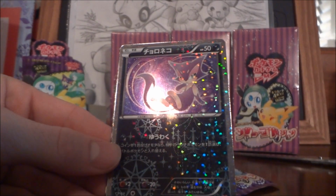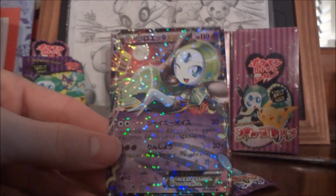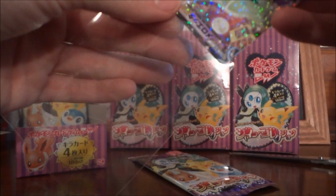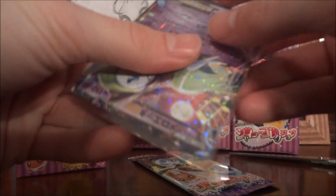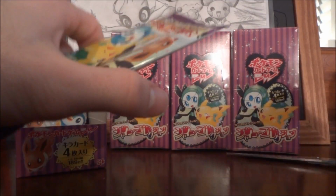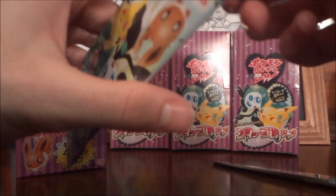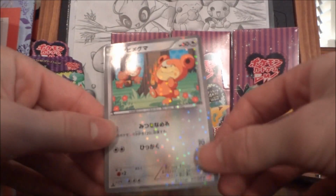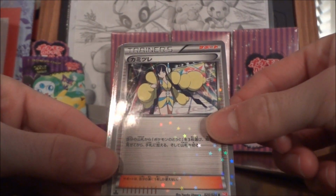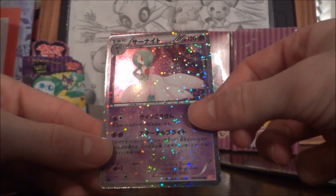Mincino. Go put that guy right there. Another Purloin. Here's one of many, many, many Meloettas that I will be getting. You get quite a bit of these, which is okay with me, to tell you the truth. An EX is an EX, as I say. Ooh, cool, we got an Ursaring. Perfect. Elisa, I believe that's how you say it. I am not 100% sure, but hopefully I didn't mess it up too bad.